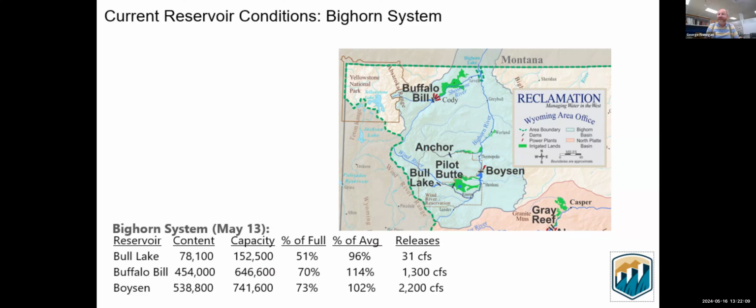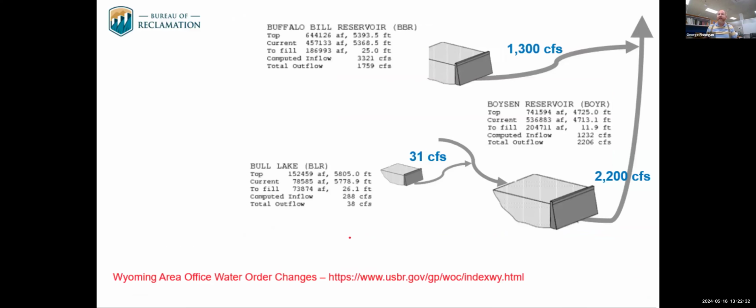The spring runoff season's upon us. Inflows into Bull Lake and Buffalo Bill now exceed outflows. We're beginning to see increases to the reservoir contents. Boysen inflows are less than outflows, and we're still making space for the snowmelt runoff, but we expect inflows to catch up in the coming days and weeks. And we'll go to the next slide.